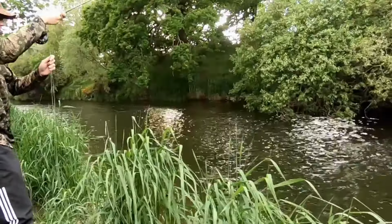I got snagged in the tree on my drift. That sucks. I've lost my fly.